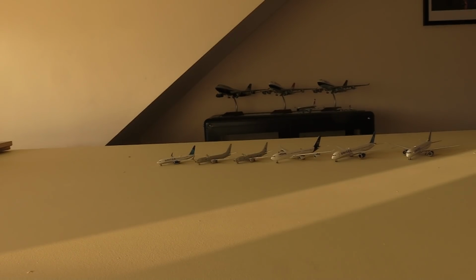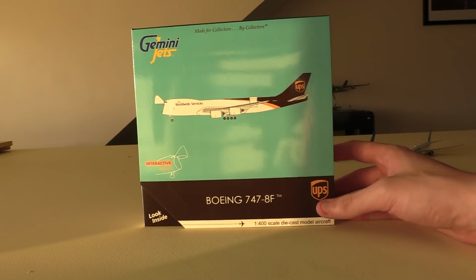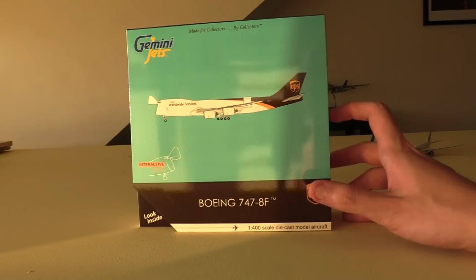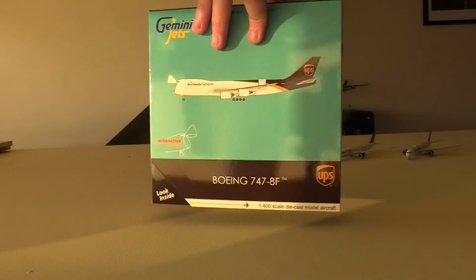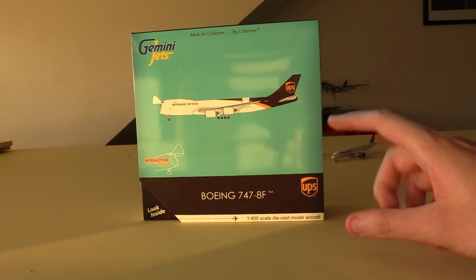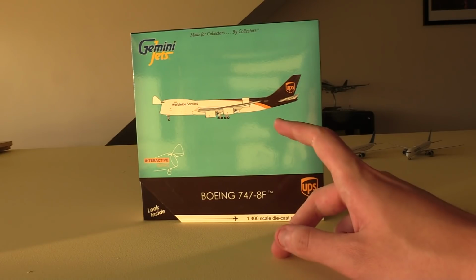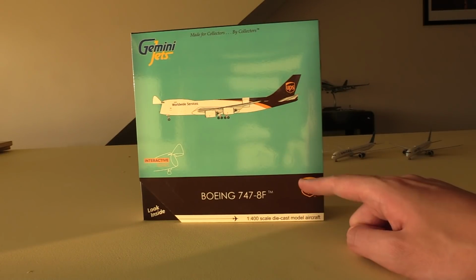And the next model up, we have the Gemini Jets Interactive Series UPS 747-8F. Now this one is my first proper unboxing of the interactive series. Of course, I never actually did a proper unboxing of my other ones. I just kind of reviewed them. But as you can see here, we've got the interactive series box. The other boxes are all the regular design Gemini box. We just have the blue and the brown color down here.